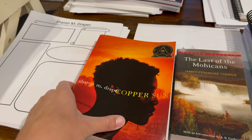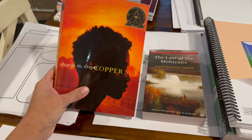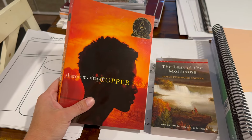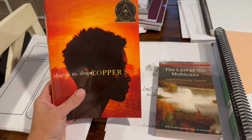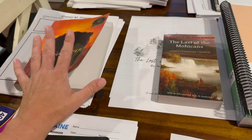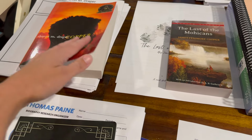I got the packet to go with it. If you have very sensitive students, this probably would not be one for them. There is, of course, mention of all of the things that especially a female slave would have gone through. So just fair warning on that. Like I said, it doesn't sugarcoat anything, but so far it's just been an amazing read. So I'm almost done with that one.